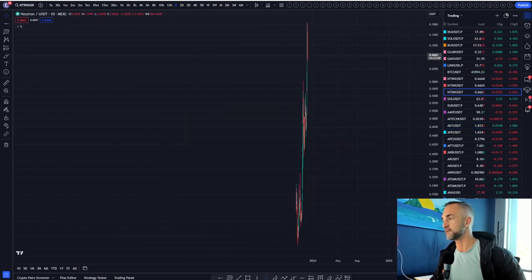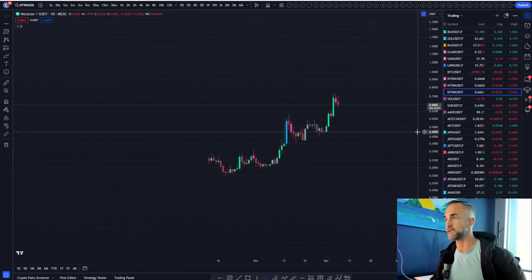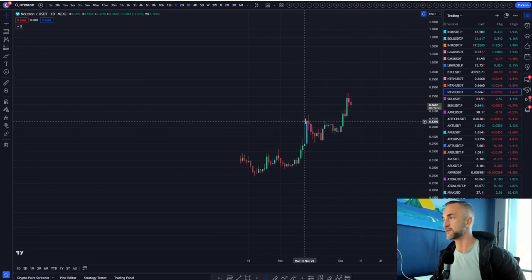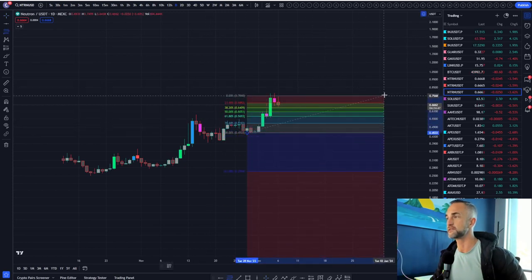NTRN. Do you like this one? Narrative. Top secret coin nobody knows about. Huge, huge potential. We were talking about it, I believe, back here, or here, somewhere around there. But again, W formation. Where are we looking to be a buyer? Off the 618.